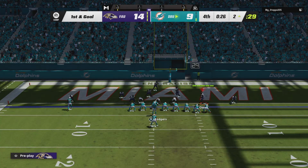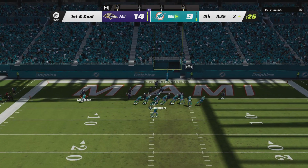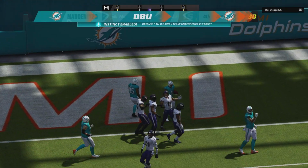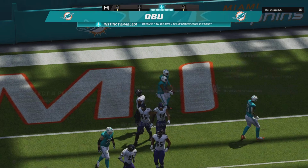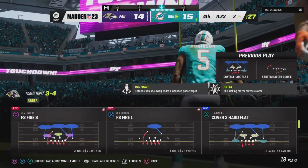Only way to get the lead here, of course, with a touchdown. And that's what they're gunning for on first and goal. They'll run with Robinson. He takes it across for the touchdown, and they've taken the lead late in the final minute of the 4th. Wow.